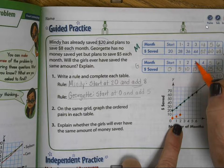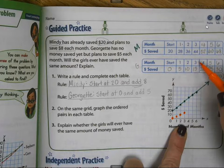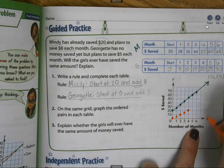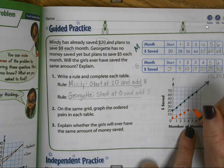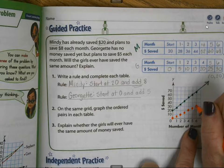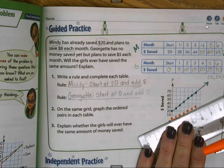At the end of the third month, she will have saved 15, so halfway between 10 and 20. At the end of the fourth month, $20. At the end of the fifth month, $25. At the end of the sixth month, she will have saved 30. So we're going to connect those points with our straight edge.